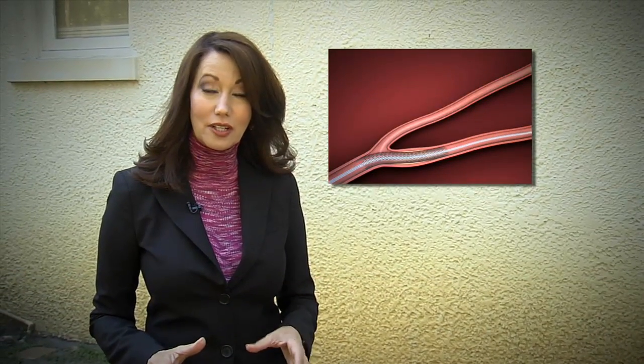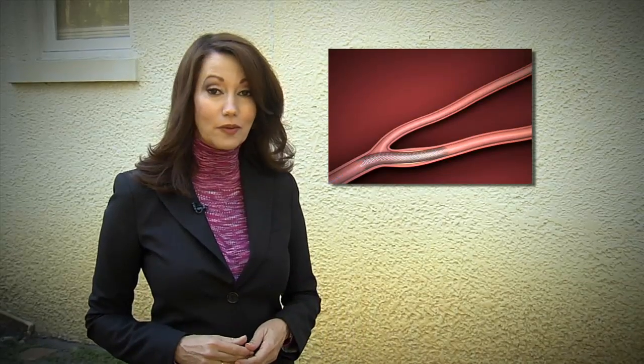Angioplasty alone opens the blocked artery, but too often it's simply closed again. Building on that technique, surgeons often add a stent. It's a mesh tube that, once inserted, expands and keeps the clogged artery open.